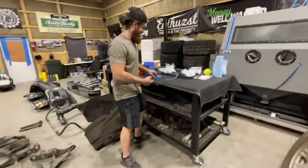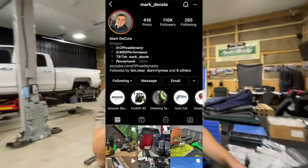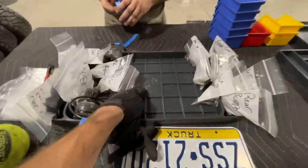You gotta check out this organization. Yeah, we really pride ourselves on these, and we cannot take credit for this. This was actually all kudos to our good friend and Pennsylvania native, Mark DeCola. You are the man. He had suggested these little organization trays, and they're actually by S&B. They make filters as well.